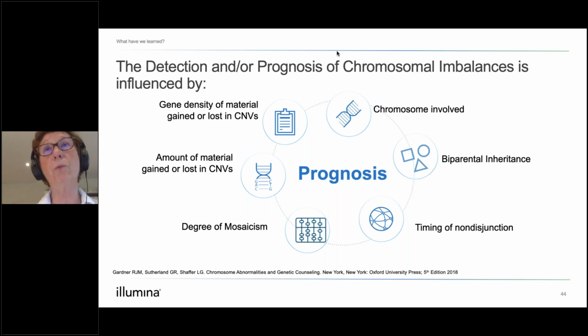The chromosome involved, the biparental inheritance, the timing, and I didn't talk a lot about it, but the timing of the non-disjunction. If a non-disjunction is in meiosis 1, it is likely to be much more relevant for the phenotype than if it is post-zygotic in one of the mitoses. That is going to influence the degree of mosaicism. And although, again, the degree of mosaicism is not linearly correlated with the phenotype, it does play a role in the severity of the phenotype.